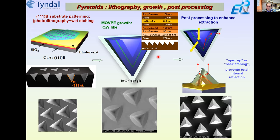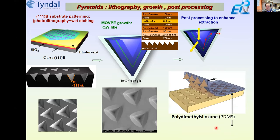And then you need to extract light from it. In the normal as-grown direction, it's not very efficient. There's a lot of internal reflection because of the geometry of the system. So very often we do what is called back-etching. We remove the substrate and we have this thing coming up, as you can see here. Or we can remove the substrate in another way: put in a sacrificial layer, extract the micron-sized pyramid, and then put them on a PDMS, or a piece of scotch tape actually does the job, and then you can get them useful for something else.